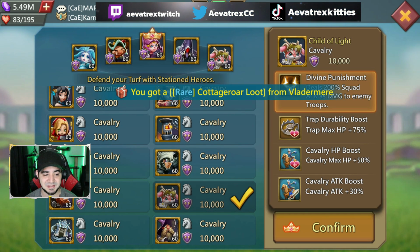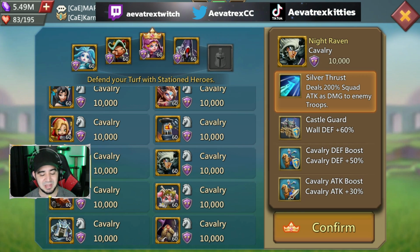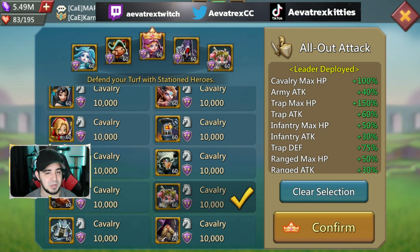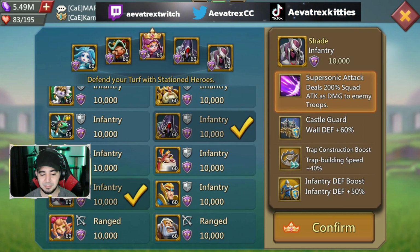Cavalry attack, cavalry max HP, and then you round out your 5 heroes on your wall. So that's if you're free to play. Try to stay away from heroes that only give you defense, or heroes that don't give you either attack or HP in general. I noticed somebody was using a Shade the other day, and I'm like, why would you use Shade? It only gives you defense. It doesn't really make much sense.